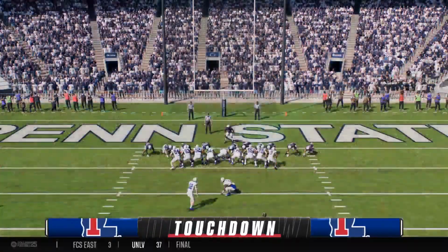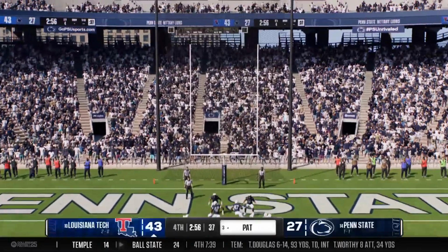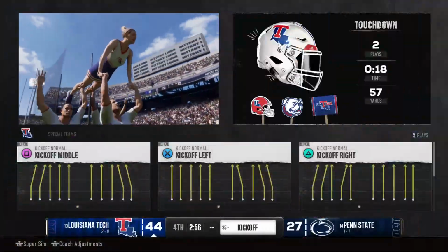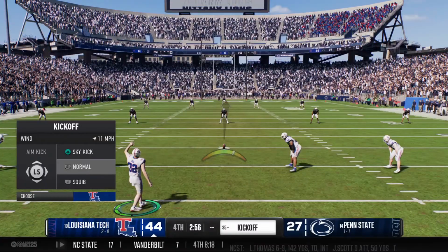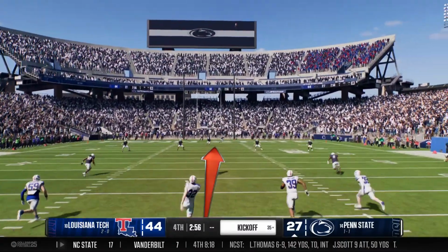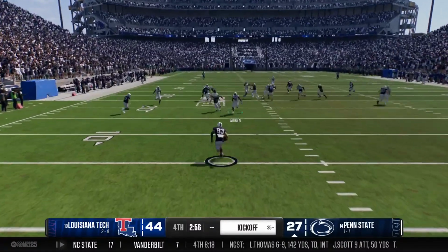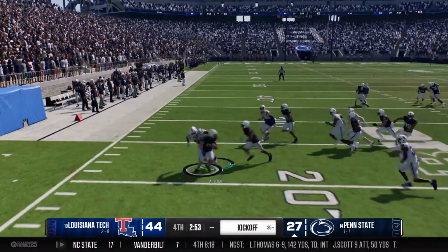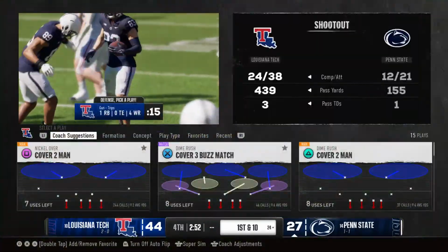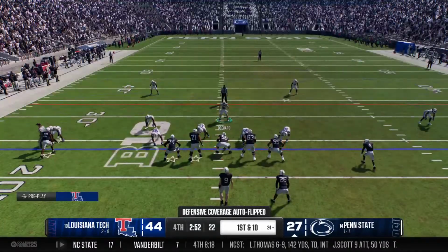Touchdown, Louisiana Tech. And they take it in for 6 more points. They tack a little more onto this lead, and they're on their way to a 3-0 start. Almost ready to kick it away after scoring the touchdown. Louisiana Tech, 44. Penn State, 27. He'll bring it out. The Nittany Lions going back to work on offense now.